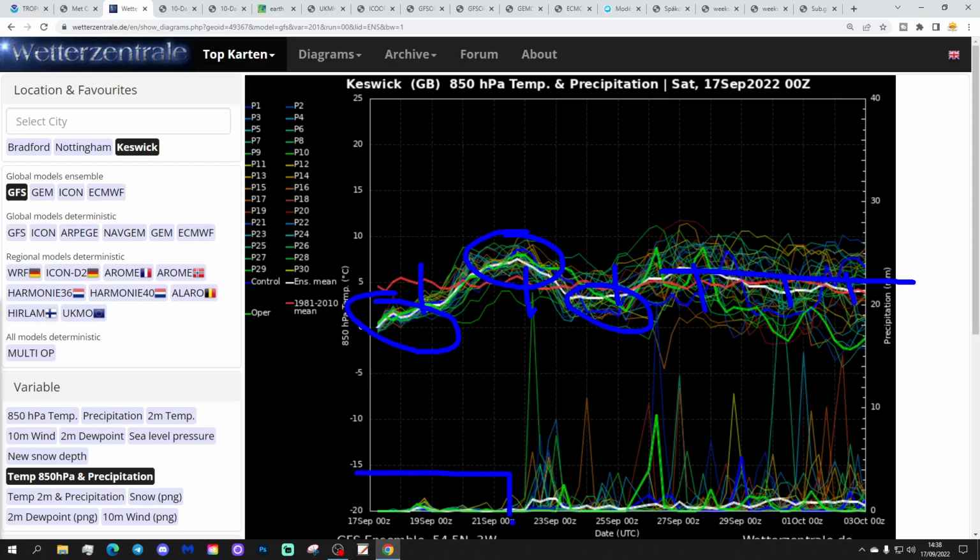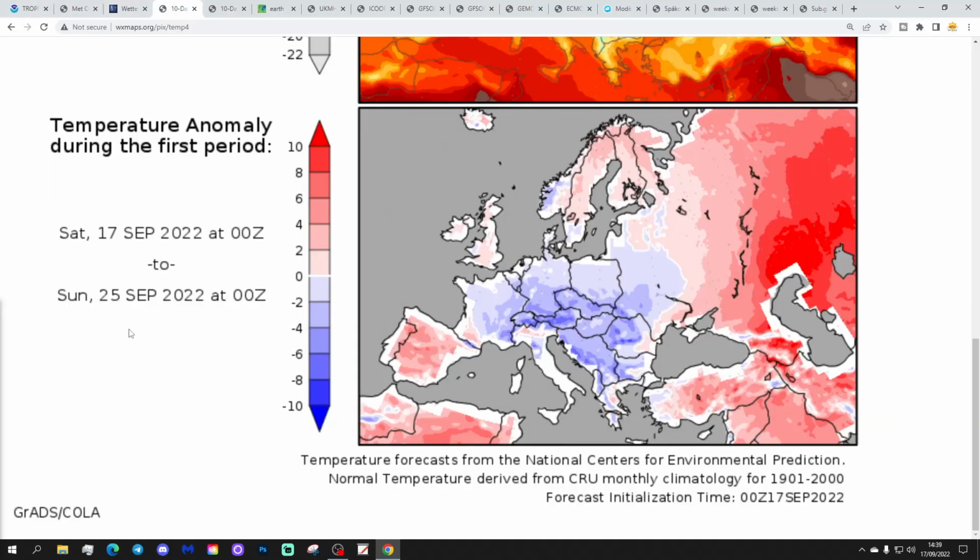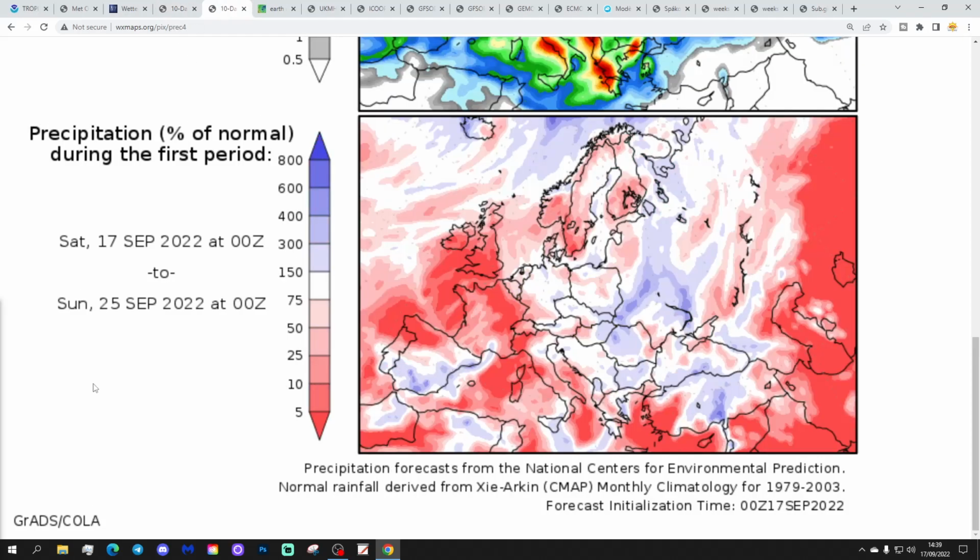Precipitation-wise, there will be a lot of dry weather over the next few days, but it will get more unsettled potentially through the last week of September. Temperature anomalies from the 17th to 25th September around to a little bit above average, and precipitation anomalies from the 17th to 25th September drier than normal.